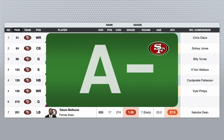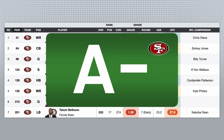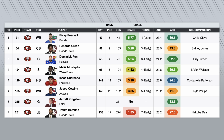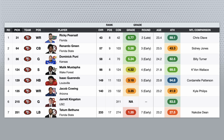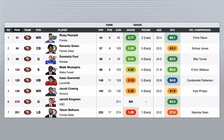So I'm going with an A- for the 49ers. This was one of my favorite classes. I feel like every single pick was good value and made sense. I had them up there with the Chargers initially as one of the 2 classes that I gave an A, but the more I thought about it, I just wish they did more to address the offensive line, which I feel like is what got them beat in the Super Bowl.